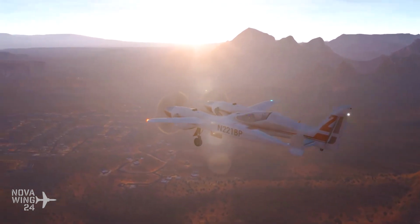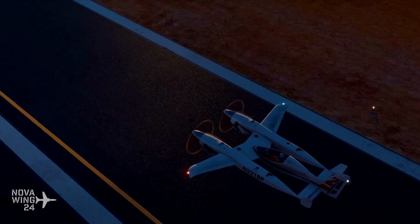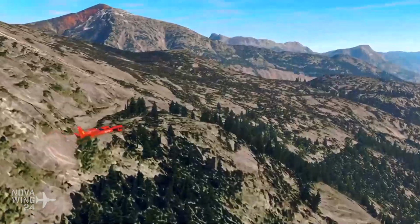If you wanted to test this out, and I'll tell you what, I'm sorely tempted to buy it myself as well. Available for $29 US, or your original equivalent. Available now from xplane.org.